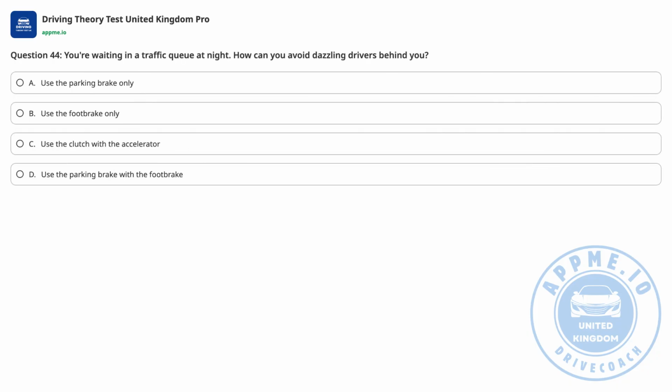Question 44. You're waiting in a traffic queue at night. How can you avoid dazzling drivers behind you? A. Use the parking brake only. B. Use the foot brake only. C. Use the clutch with the accelerator. D. Use the parking brake with the foot brake.